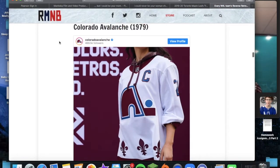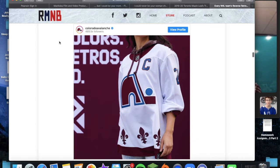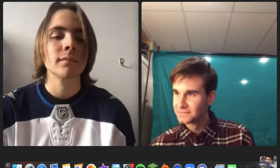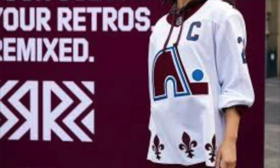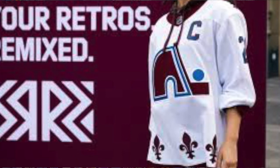Okay, next up here we've got the Colorado Avalanche, which I know is Joseph's favorite team, but is it your favorite jersey? Stop! No! That's not true. Not my favorite team. Okay, but jersey-wise, I think it's a pretty good jersey. Again, I like that they went back to get the Nordiques. I don't really know what else to say about that.